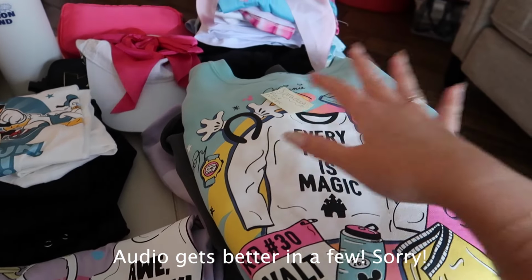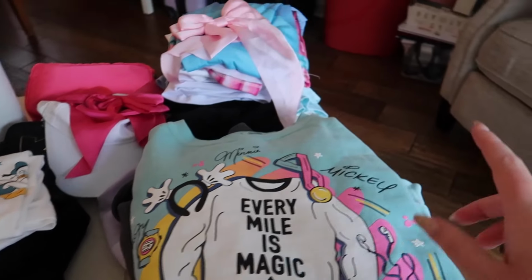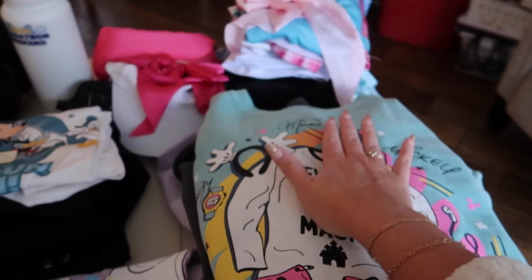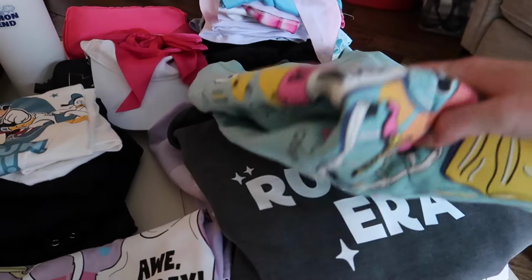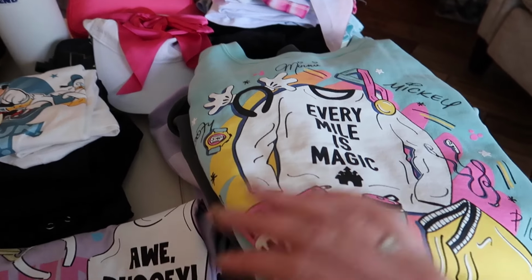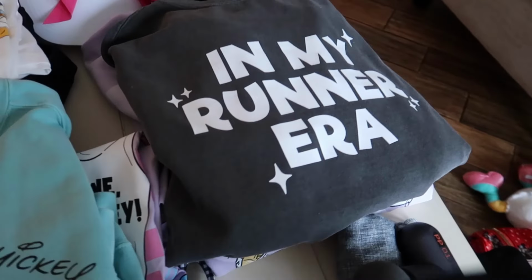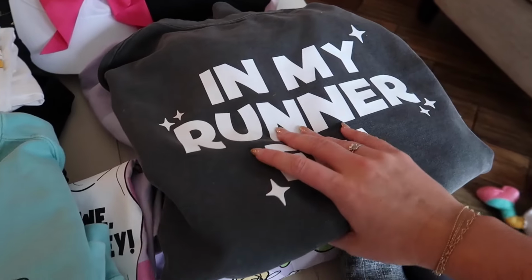And then after the race, we'll go back, take a nap, shower, and then we're going to go to Magic Kingdom. So we're going to wear that light blue skirt down there, and then a shirt we're getting at the expo to take our race pictures. And then I just have a couple of different sweatshirts. So I have my Every Mile is Magic sweatshirt I'm bringing. I made these for us in my runner era.